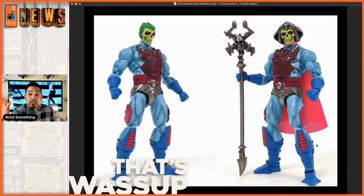Masterverse is doing a new adventure Skeletor. Apparently, I'm super late to this because I actually do collect Masterverse and completely missed the news that they were doing a new adventure Skeletor. I'm not the biggest fan of this cartoon, but I'm all about wacky Masters of the Universe designs. And the stuff that came out of New Adventures was pretty rad, especially when it comes to the villains. And I gotta say, this looks amazing in this buck.